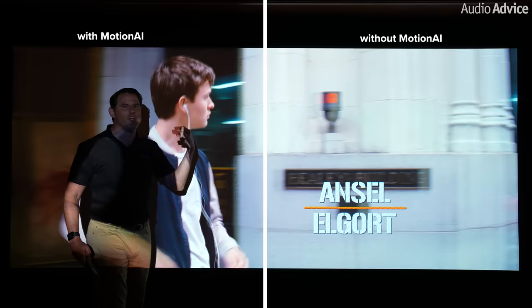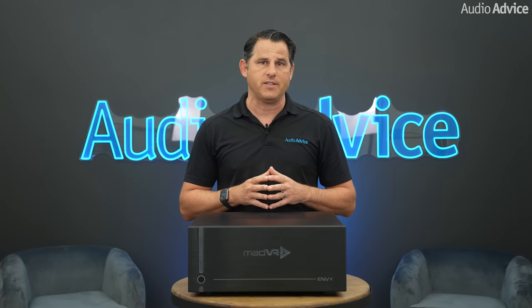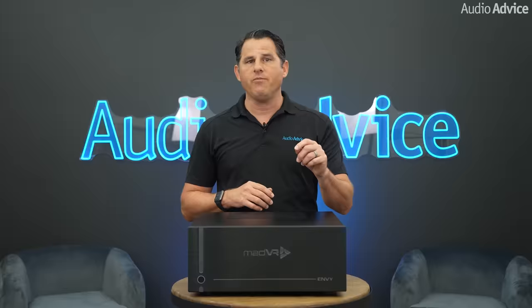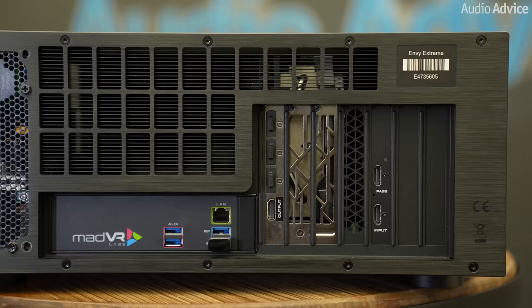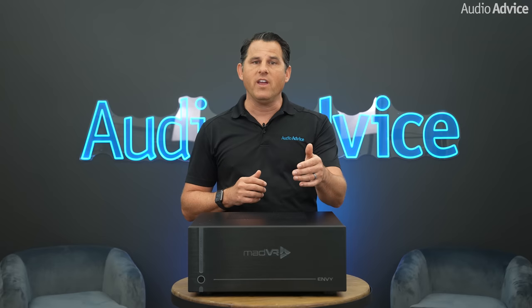If you get the chance to go to a show like Audio Advice Live, you'll get a chance to see this. You would think that with so many sophisticated features, the MV would be a challenge to set up. It's actually the opposite. You simply plug the MV in, connect an HDMI cable between your receiver or processor and the MV, and then HDMI out from the MV to your television or projector.